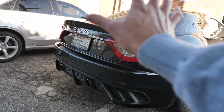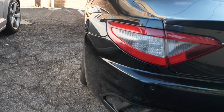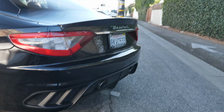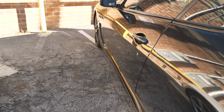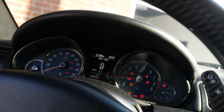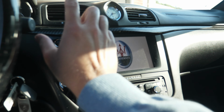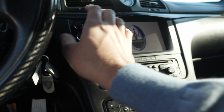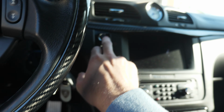And then the second thing that I love about this car is the exhaust note. I know a lot of you can agree with me there. You get the beautiful V8, and start it up and get some of that noise. And then I love the sport button right here. What I wish they could have done is put the sport button on the steering wheel or something like that, because I press it so much. Every time I see a cop.